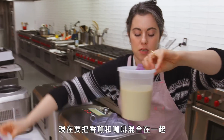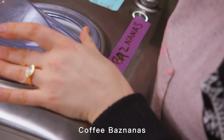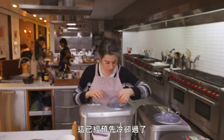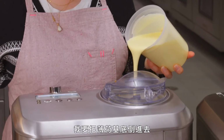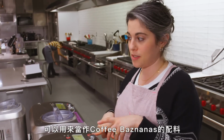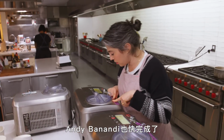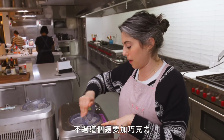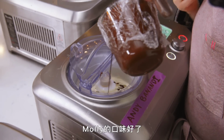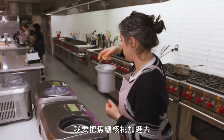I'm gonna now blend my banana and coffee together. Coffee bananas. Then Andy Banandy, which is banana base. So this one is now pre-cooled. I'm gonna pour in my mint base. So Molly actually had some candied walnuts from earlier that she wasn't using, so that's gonna go in coffee bananas. Andy Banandy is also about done, but his is getting chocolate, so I'm gonna go ahead and stream in the chocolate for the stracciatella. Molly's is done. I'm gonna mix in the candied walnuts to hers.